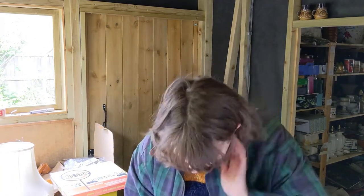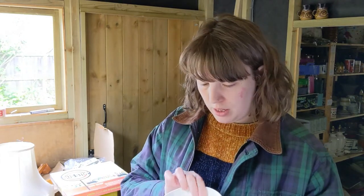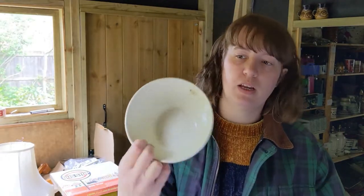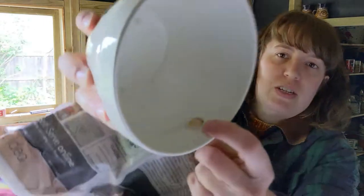So then the other day when we went charity shopping, I did get quite a lot, which makes a change. Sometimes you go and you get nothing. So this is a TG Green steamed Christmas pudding dish, which is cute. It does have a bit of, I don't know if it's damage, but it's very nice.